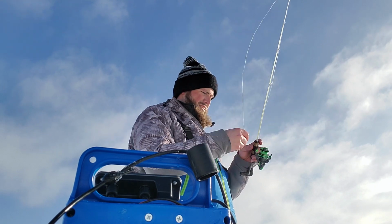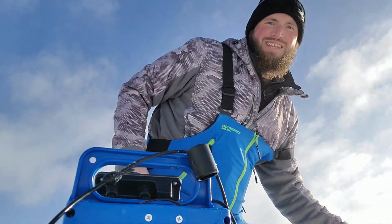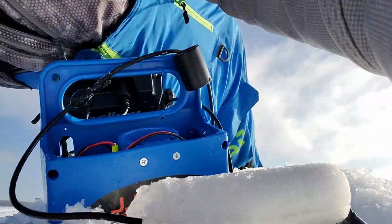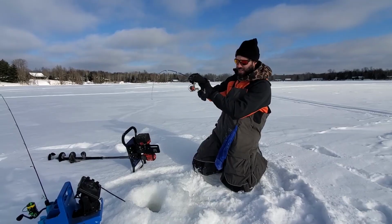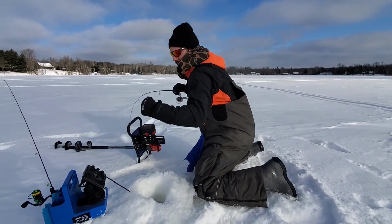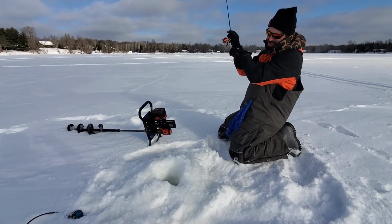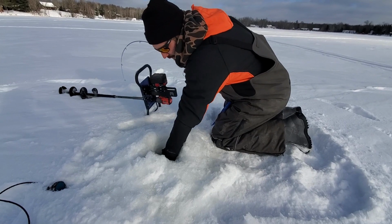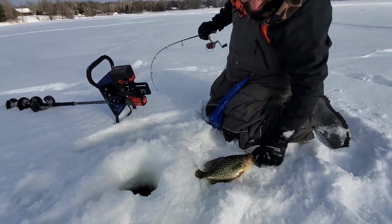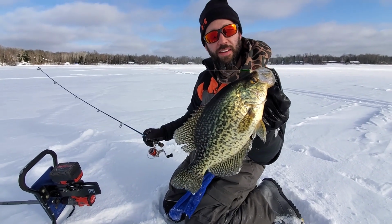Sun's out, guns out. All right. Casey's about to get one over here, maybe. There we go. What do we got? Oh, shoot. Oh no. Oh, you still got him? There it is. Nice fish. Oh, there we go. Big old slabberoo. 14 and a half. Jeez.